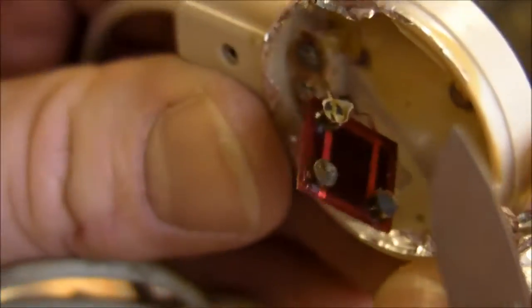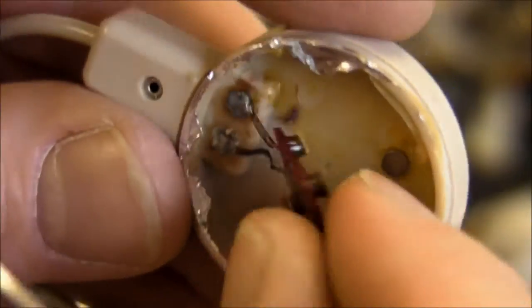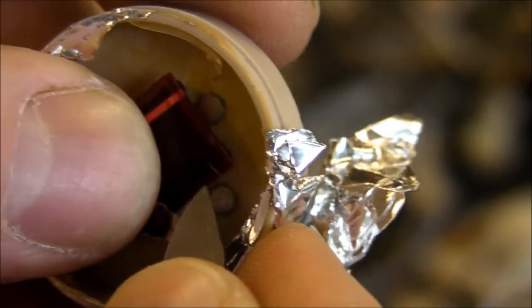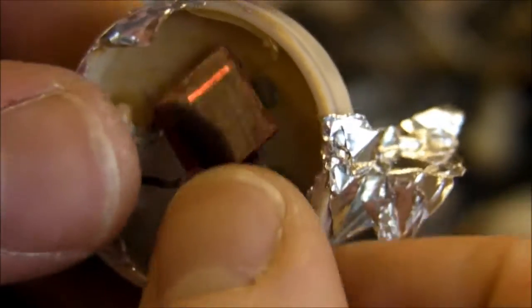So the other three corners are glued down to the base, and the one corner that's not glued down is glued to the diaphragm. And whatever's in the center there, I'm not sure. Maybe it's a capacitive element. It doesn't look like any fancy material here, it just looks like plastic. Some red plastic. Scratches easily. Definitely some kind of red plastic dielectric.